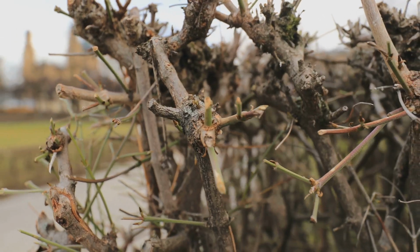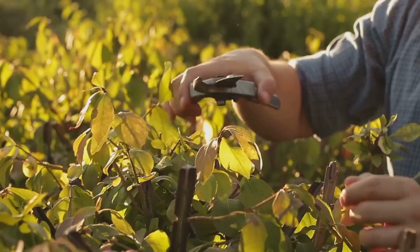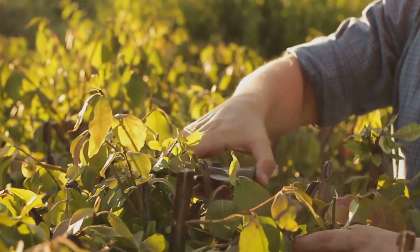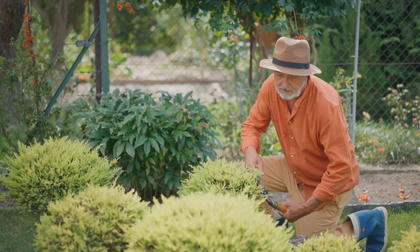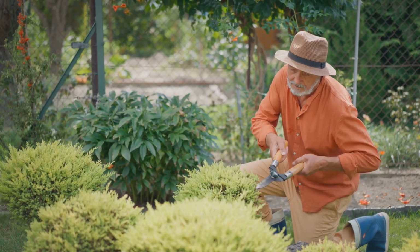A well-pruned garden is also more pleasing to the eye. Pruning helps maintain the shape and size of your plants, preventing them from becoming overgrown and unruly. This creates a neater, more attractive garden that you can be proud of.